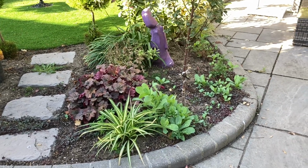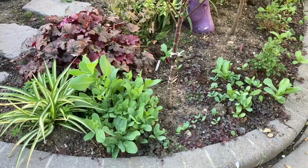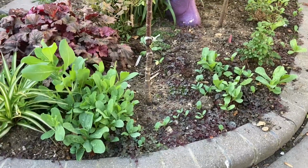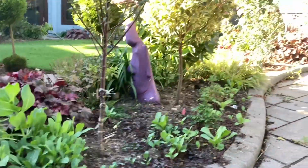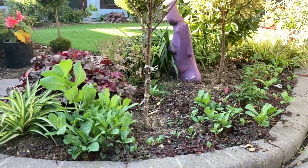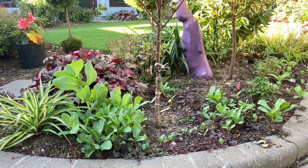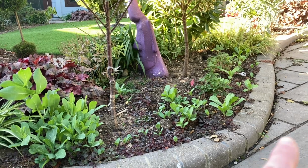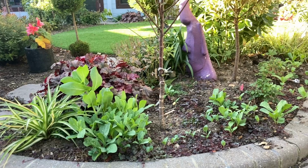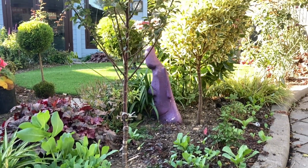Now this here, this has all reseeded itself. I grew this Cerinthe purpurascens from seed, and I pulled it all out a month ago, and it's just seeded itself everywhere. This wasn't even in the area where I'd planted it. I planted it kind of here, and now it's popping up everywhere. And I'm just going to leave it, I think, and see what happens.